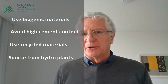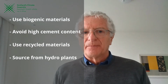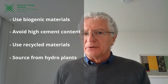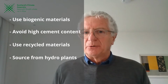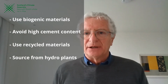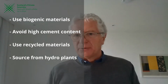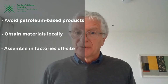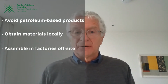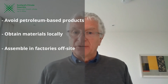Using biogenic materials, which is things like timber structures instead of concrete and steel. Avoiding high cement content in concrete and plasterboard. Using recycled materials such as steel instead of completely new. Sourcing materials like aluminium from hydro-powered plants, as you get in Scandinavia, instead of other parts of the world. Avoiding petroleum-based products, which is things like plastic and nylon in carpet tiles. Obtaining materials locally to avoid excessive transport emissions.